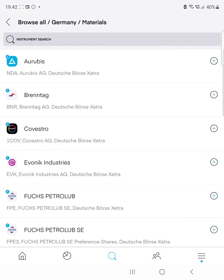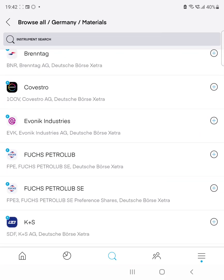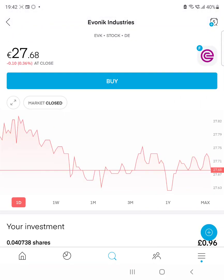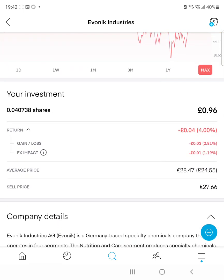We're going to be analyzing the next company in our list of German materials companies. So it's Evonik Industries. Let's check out the chart. As you can see, it's red over its lifetime. When did it start? It started trading in early 2013, and up to this date it's lost 12.52% of its original value. I invested £1 and the value of my investment has decreased by 4%.